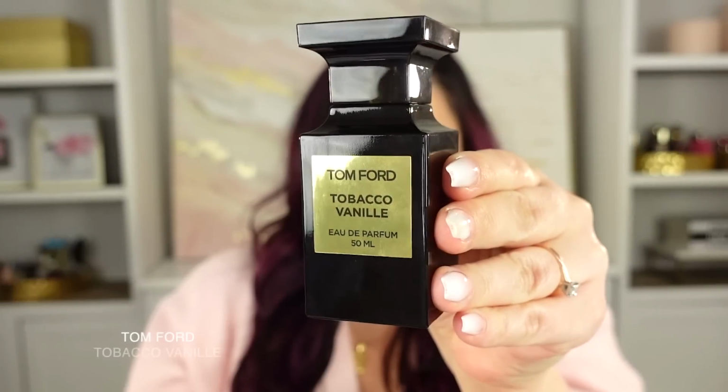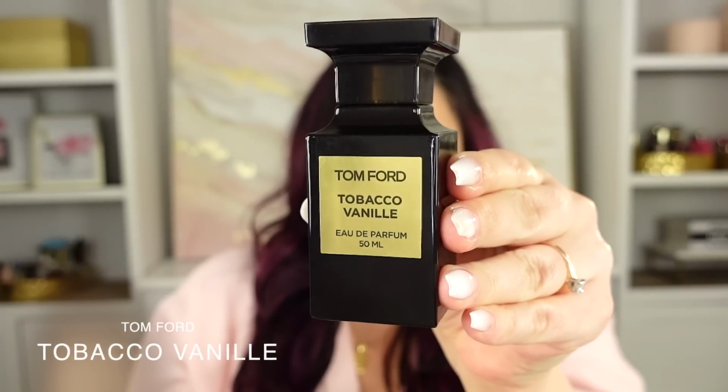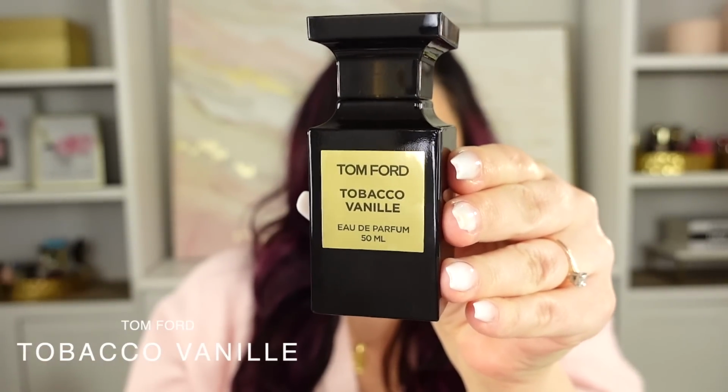The next one we have is one of my favorites as well. Again, I told you guys that I love Tom Ford scents. I didn't before, and this one is fairly new to my collection as well, and it is the Tom Ford Tobacco Vanille. When I first sprayed it, I was like, oh no, it smelled like tobacco. It was very masculine. I was like, no, it's not for me.